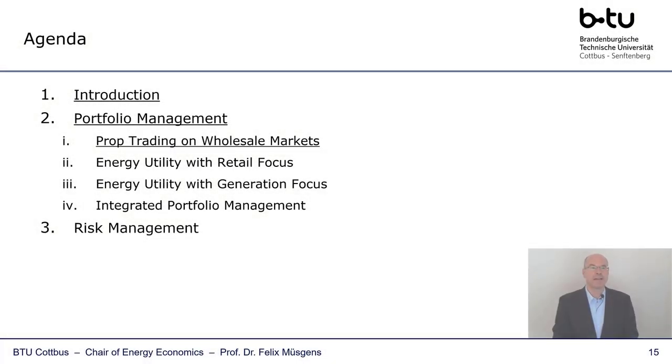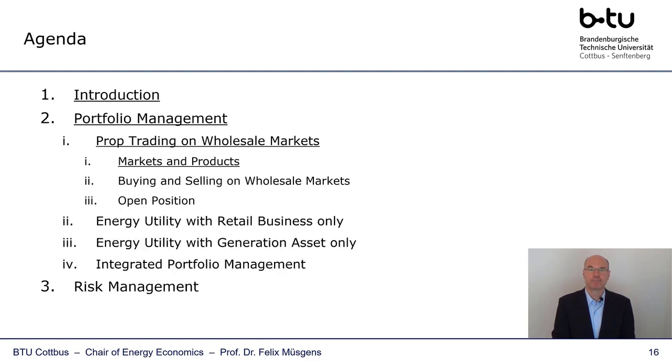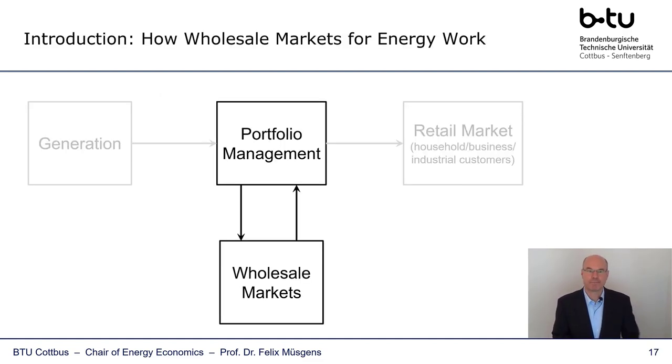Okay, let's start the second chapter, portfolio management. We start this portfolio management chapter with prop trading on wholesale markets. We have three subchapters within prop trading. We start with explaining markets and products. Then we explain buying and selling on wholesale markets. And then, last but not least, we analyze the open position and how to make revenues with steering, managing the open position from a prop trader's perspective.